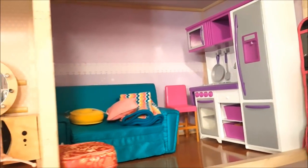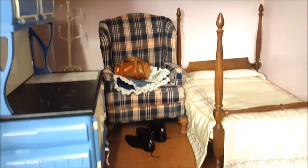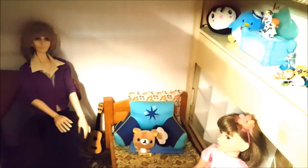This is a little studio apartment over here. This is a dance studio. This is a Victorian bedroom, probably for a gentleman. I don't know, those are men's shoes over there, BJD shoes. And this is a Victorian bedroom. And down here, you guys have seen this before. Sorry, it's a little dark.